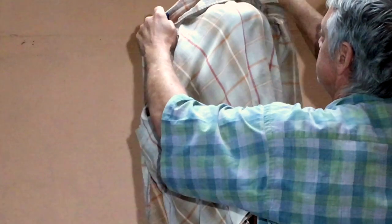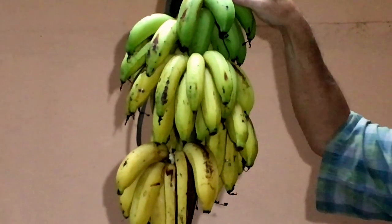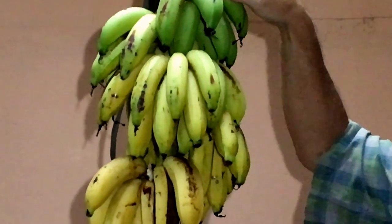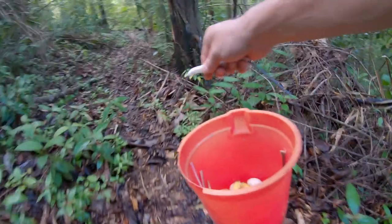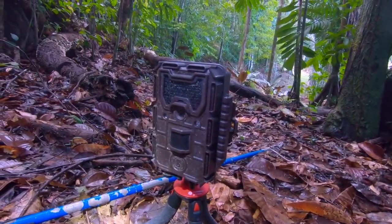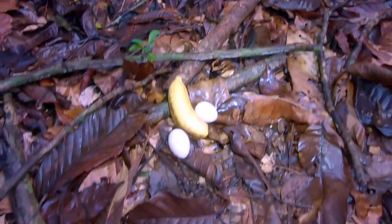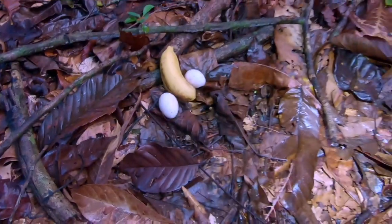These eggs are no good. I added some surplus bananas into the bucket of eggs before I took them into the jungle. All right, we got the very first banana duck egg challenge set up. There we go. We'll see what comes by.